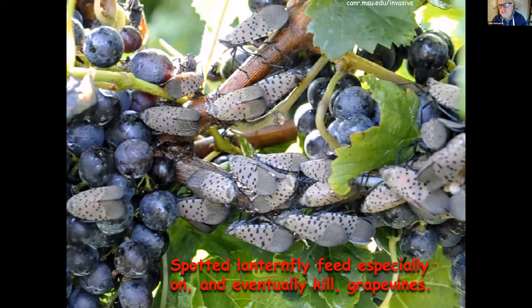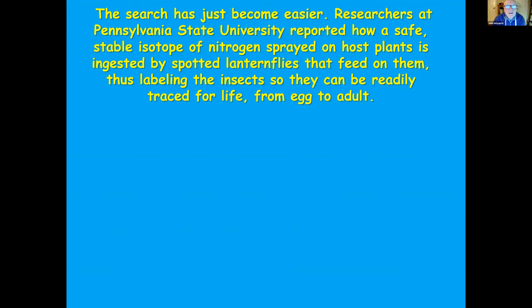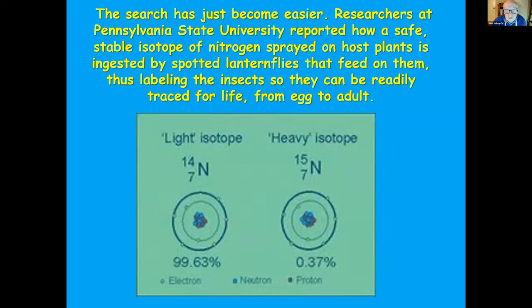And so these have just come to our area. So what? Where are they? What are they doing? Can we trace them? Well, they've been trying to figure out their life cycle and habits. Where do they stay? What are they doing? One of the ways that they've done it is that researchers at Penn State reported how a safe, stable isotope of nitrogen, I'll try to explain that, sprayed on host plants is ingested by the lanternflies that feed on them, thus labeling the insects so they can be readily traced for life, from egg to adult.